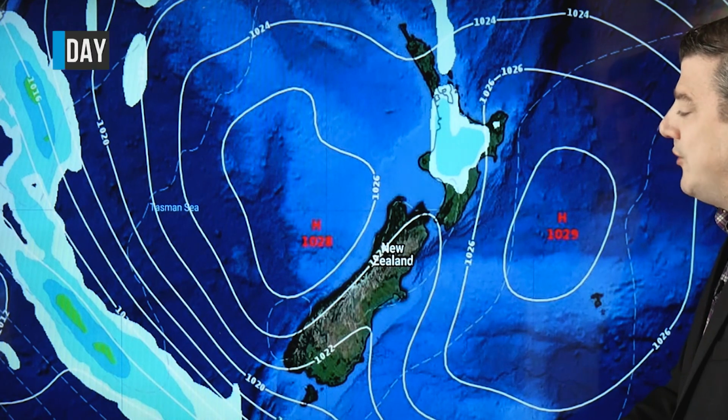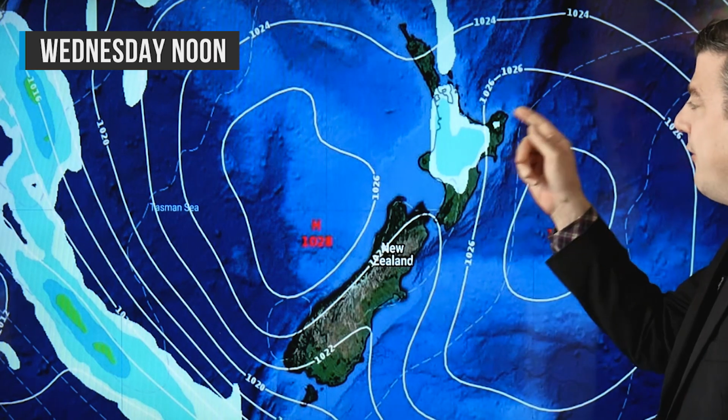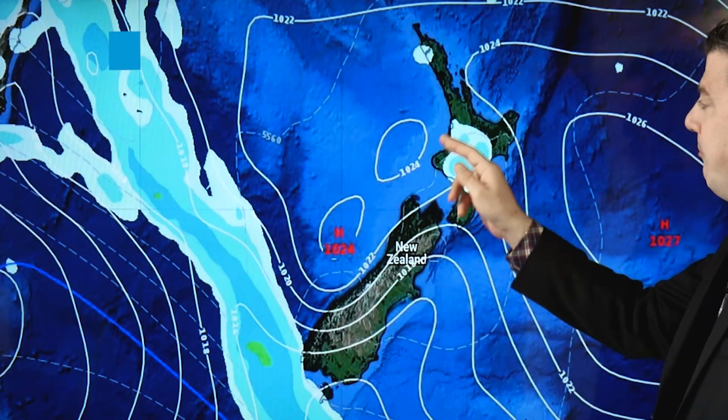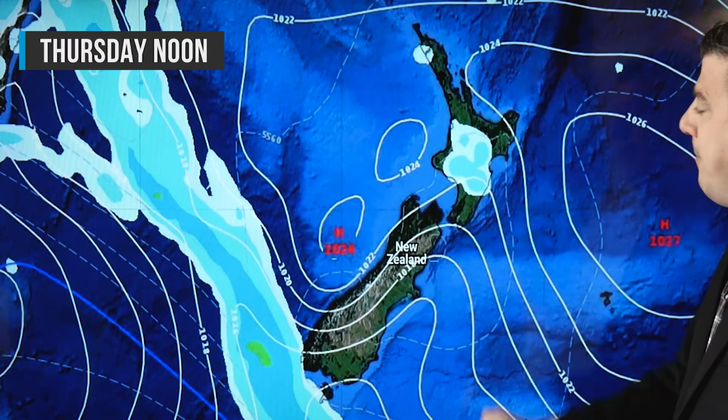Let's get into Wednesday's weather, and fairly dry and average around the South Island. It'll be warmer than average again though. And in the North Island, you've got these afternoon downpours which will turn thundery around the central North Island. On Thursday, those downpours remain. There might be another one up around Northland.